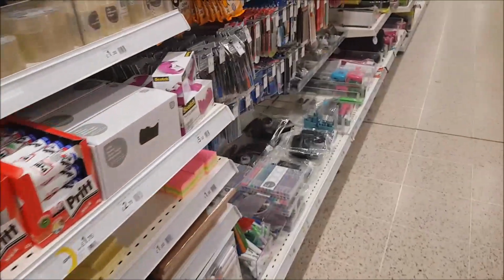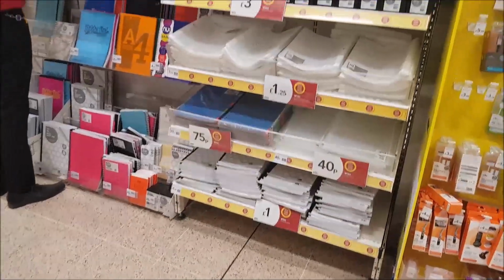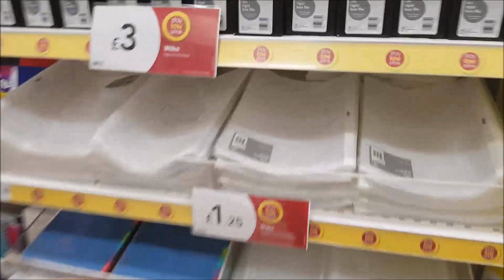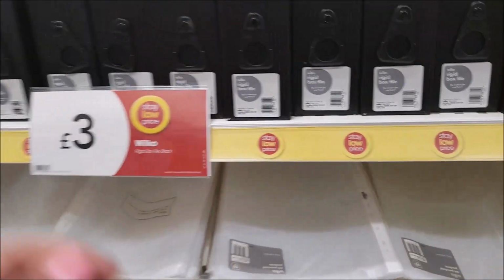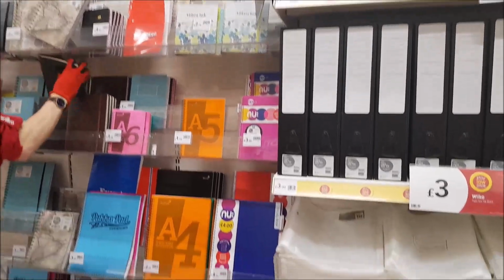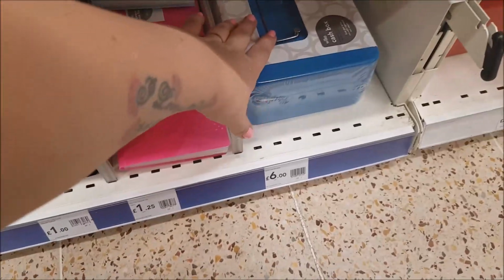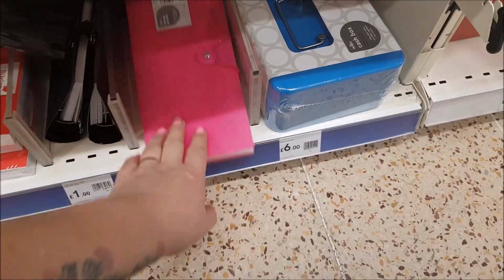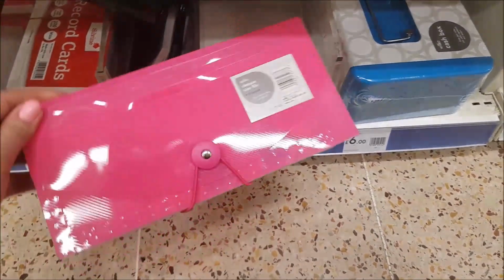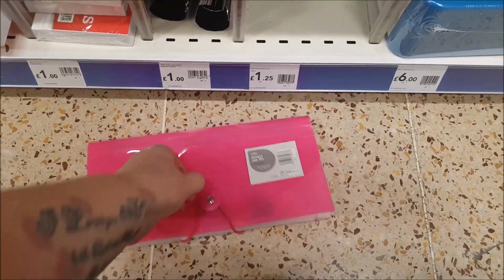Right, I'm just going to have a quick look around just to see if there's anything else just before we go. On this side here, we've got sort of notebooks. We've got the A4 punch pockets, and then various notepads, the pucker pads, that sort of thing there. Let's have a look down here. We've got a cash box. That's £6. A check size file. That's £1.25.